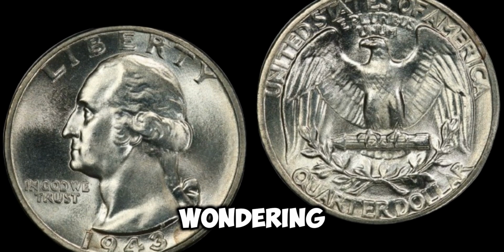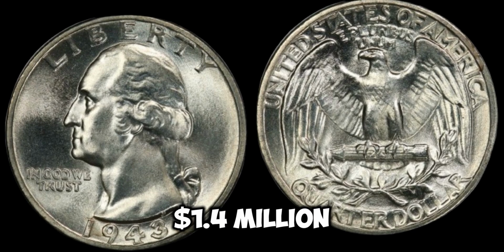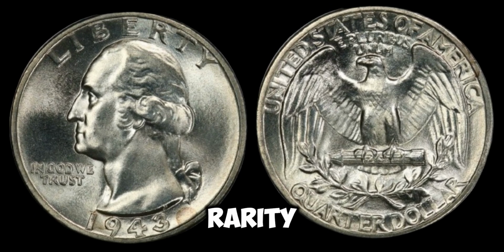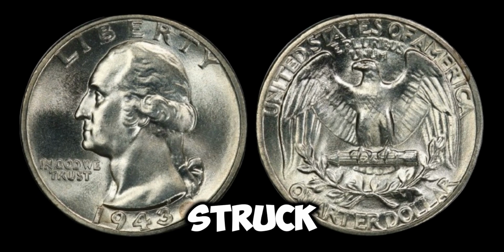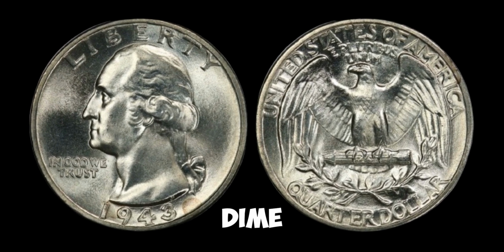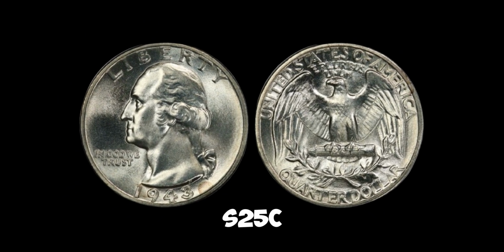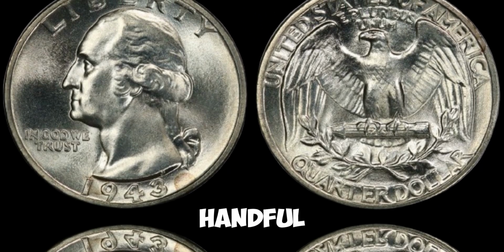Now, you may be wondering why the 1943 Washington quarter is worth a staggering $1.4 million. Well, it all comes down to one key factor: rarity. During the minting process, a few quarters were accidentally struck on a planchet intended for a dime. This resulted in a misprint known as the 1943 S25C, struck on a silver dime planchet error. These error coins are extremely rare, with only a handful known to exist.